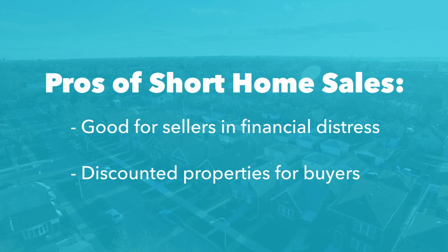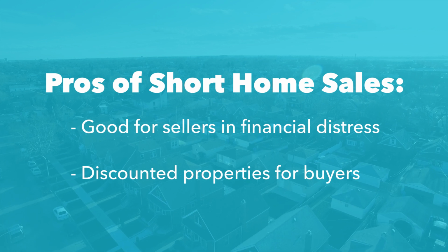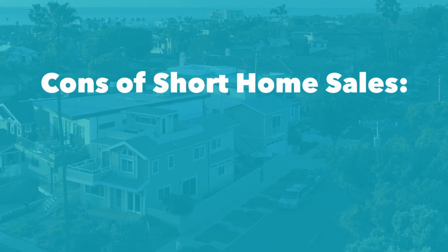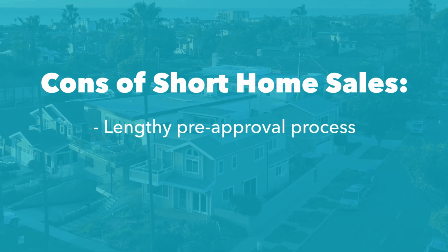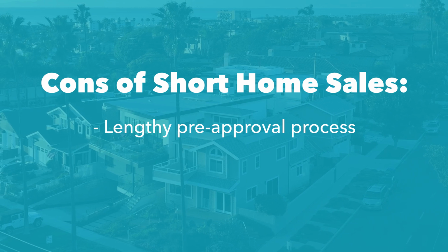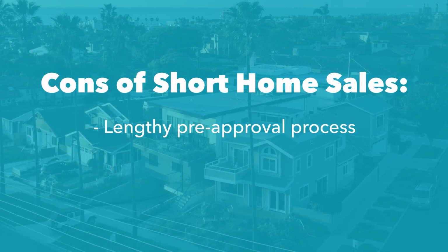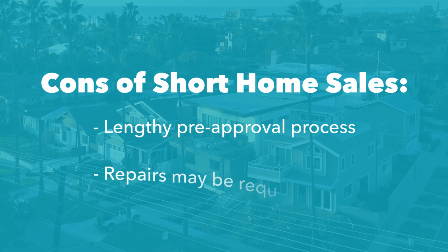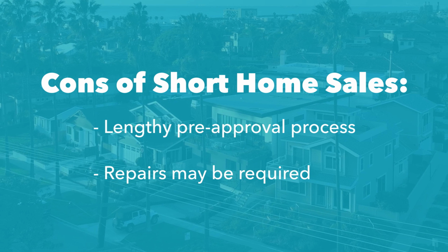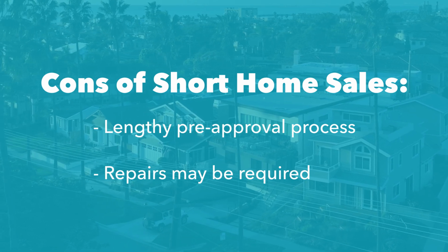It can be a bit complex and time-consuming, which of course we can help you with if this is something you're interested in. The cons of short sales include the potential for lengthy pre-approval times from lenders. Think about it, you're asking a lender to take less than what's owed. That has to go up the chain of command. So whenever the lender agrees to accept the offer, the property condition might require some repairs if the buyer isn't willing to pay your original asking price. So you do have to maintain the property in good condition.